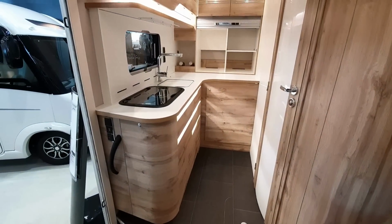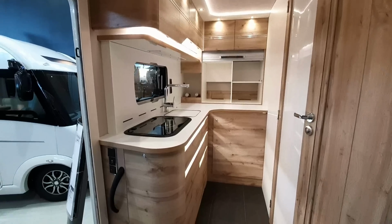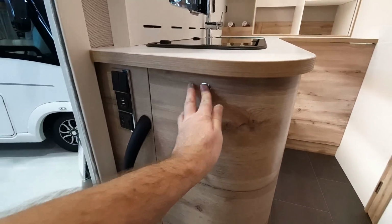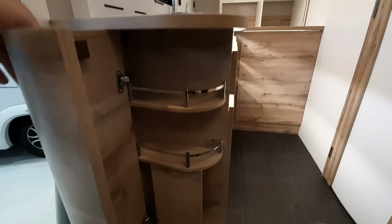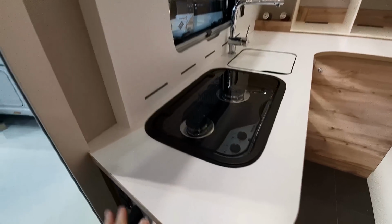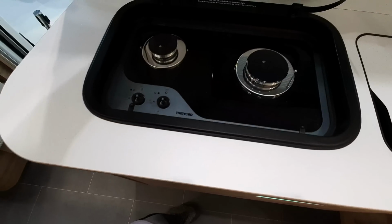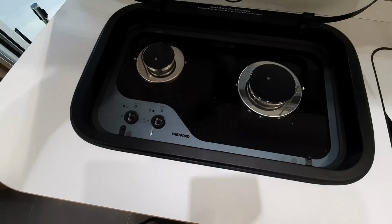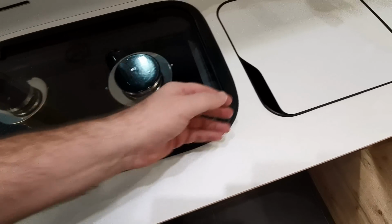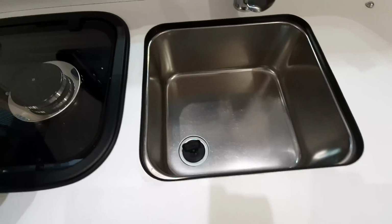Fantastic large kitchen. Look at all that space in there in a vehicle of this size. Now, I wonder what these things are here. This, for example, what does this do? Oh, some bitty bit there, so to hide things in. Right, you've only got 2 rings in here. You may say, well, what do I want such a large kitchen for when there's only 2 rings? You know what, I've got a feeling that might be a good point.